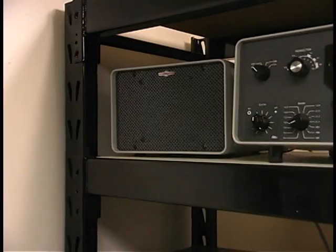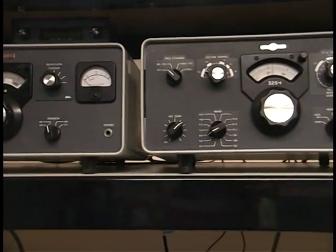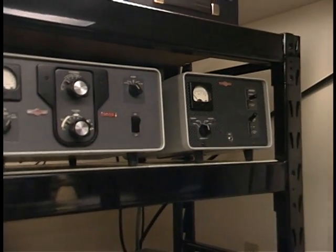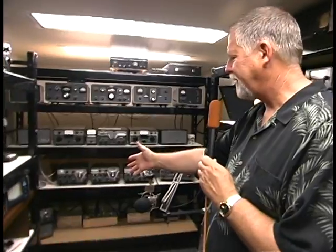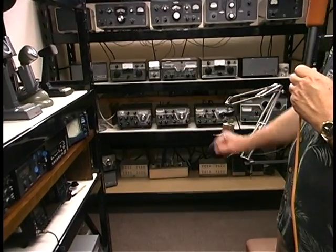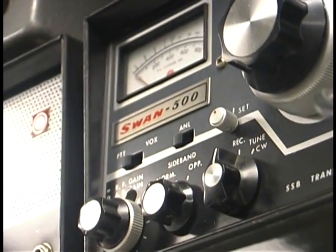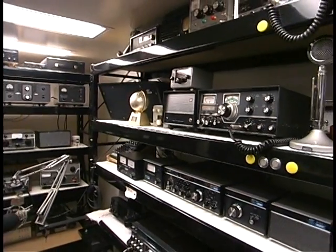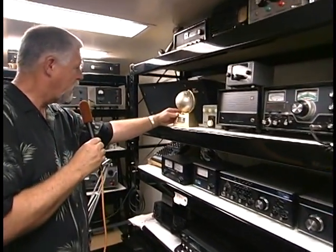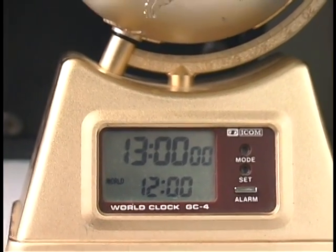fairly reasonably. After the Drake gear, then I acquired the Collins equipment, S-line Collins, along with the 30L1 amplifier and station control. Down below we're looking at the general coverage SP4 receiver, along with operating equipment and power supplies. This is a Swan 500, a little transceiver that's been very nice. This little unit is a world clock by Icom. Very interesting. It must have been given as a promotional item.